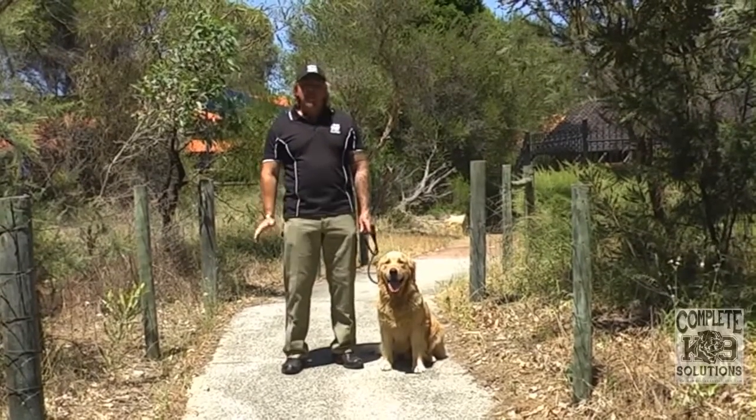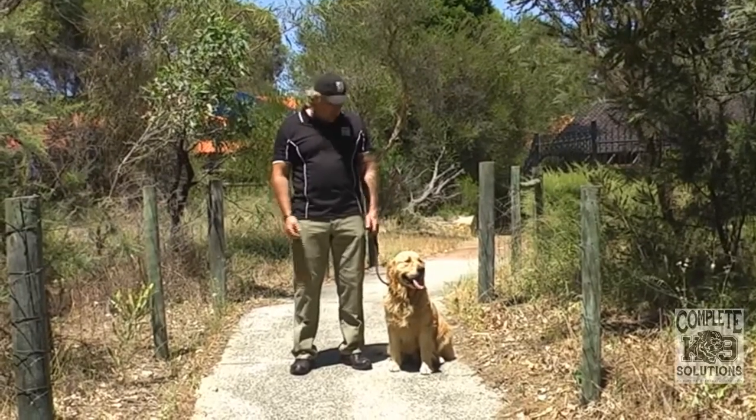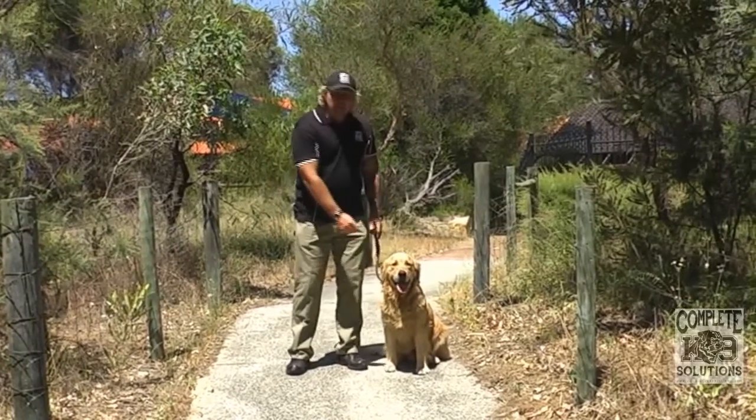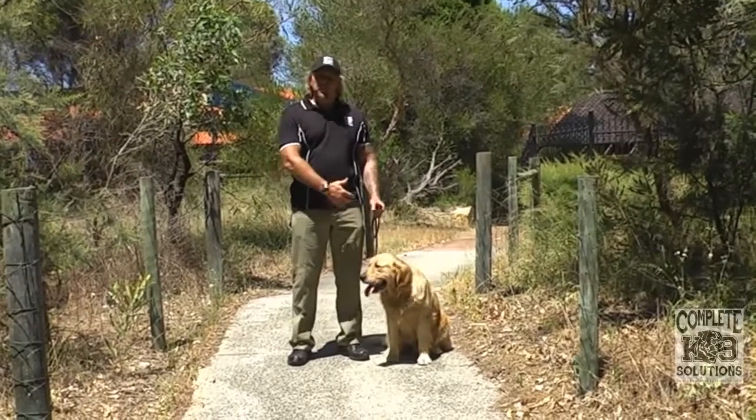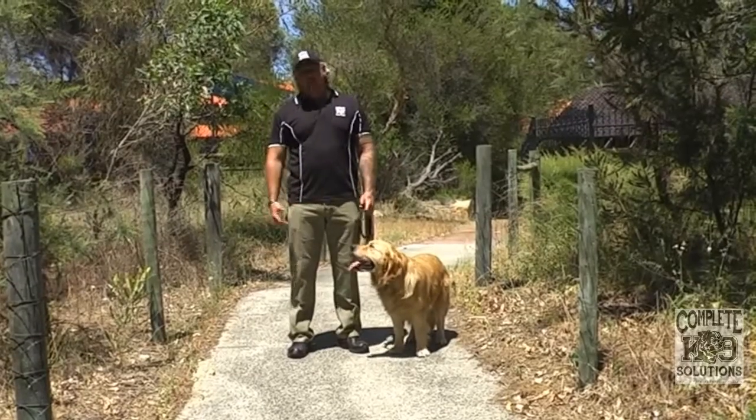Now, there are a number of ways we can refocus the dog back onto us with a correction. The first is we can use sound: call the dog's name, click your fingers, say hey, any of these sort of things, just so the dog looks back at us. We can use the lead. By pulling on the lead, we'll get the dog's attention back on us as well.